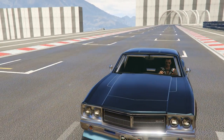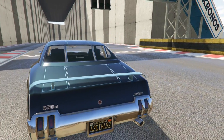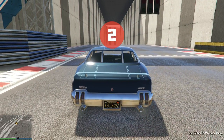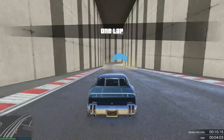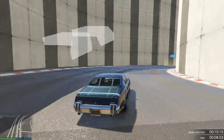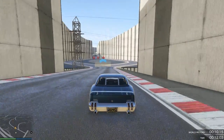Can the admitted and acknowledged fastest muscle car tame Trench 2? At my hand, admittedly. Someone else might be able to blow my doors off with this thing, but let's just see if I've got the skill it takes to hustle this baby around.